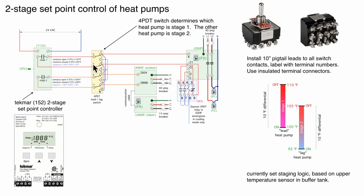Now, you might be wondering, what in the world is this thing right here? Well, it's a 4-pole double throw industrial switch. All this does is determine which is our lead heat pump and which is our lag heat pump. With that switch in one position, the geothermal heat pump would take the lead. It would be on stage one, and the air to water would be on stage two. If we flip the switch to the other position, we're just flipping that order.